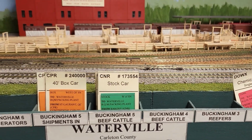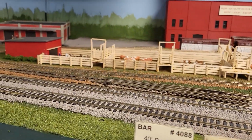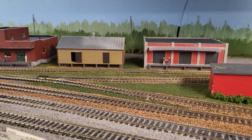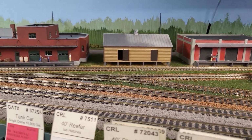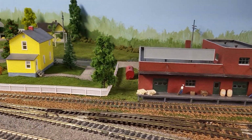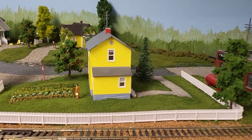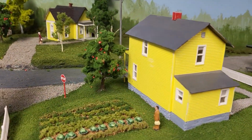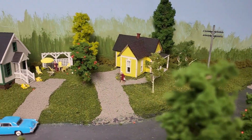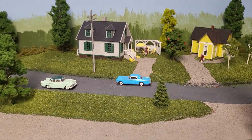And it's a busy spot because these are perishables, so the crews need to be careful to make sure that they are spotted in a timely manner on the right tracks. Another industry in the community is Waterville Enterprises. That includes a lumber yard, a hardware dealer, a large potato warehouse, as well as an Esso bulk plant. So with these industries, Waterville provides lots of local switching work.